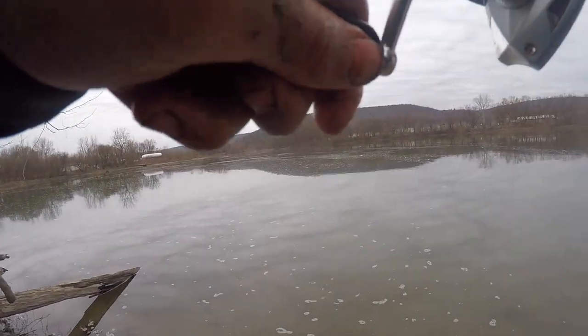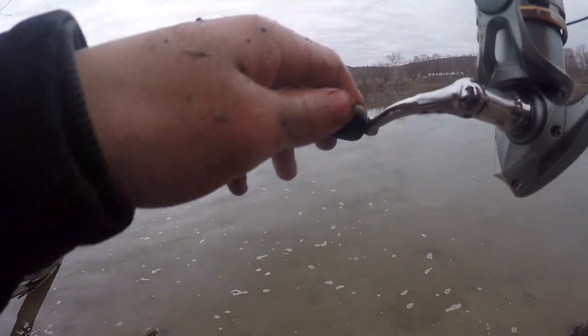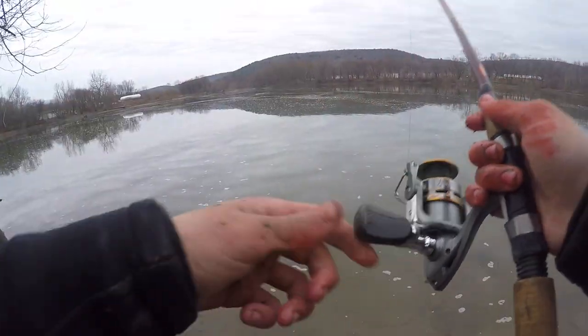Got him. Oh, got him. Took him out of drag. Yep. Reel down on him. Oh, fuck. Oh, I got him. There we go. Decent, yeah. I just casted out that cut bait, and then this titty just got hit.